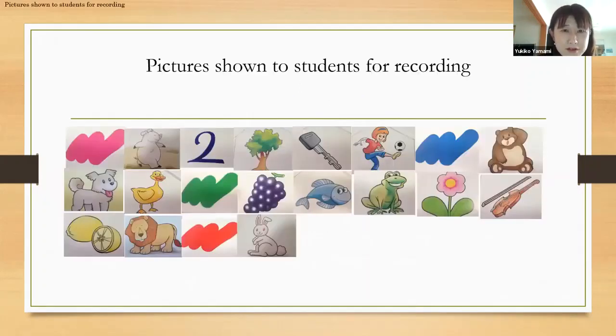These are the pictures shown to students for recording. Students look at the pictures of pink, pig, two, tree, and key, and they pronounce each word by looking at these pictures, and all the pronunciation was recorded.